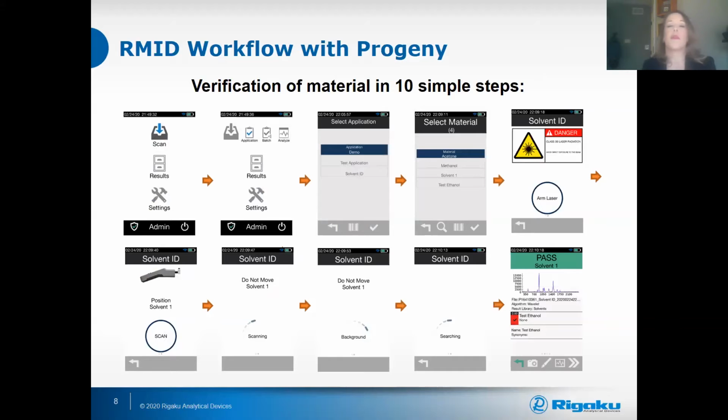And when you're looking at it with Progeny, this is what it really feels like to the user. These are the 10 screens that a Progeny user sees when they're going through the process of approving a raw material when it comes in for inspection. The first step would be to choose the scanning process. They would select the application. So specifically that would be the raw materials application, or maybe your company wants to break it up into the solvents and the powder raw materials that you have.